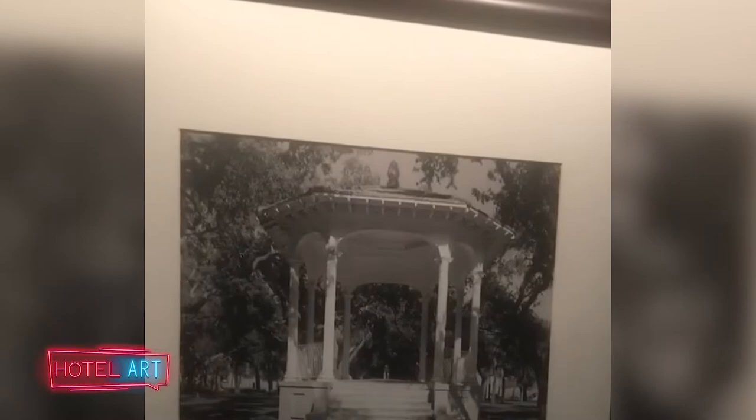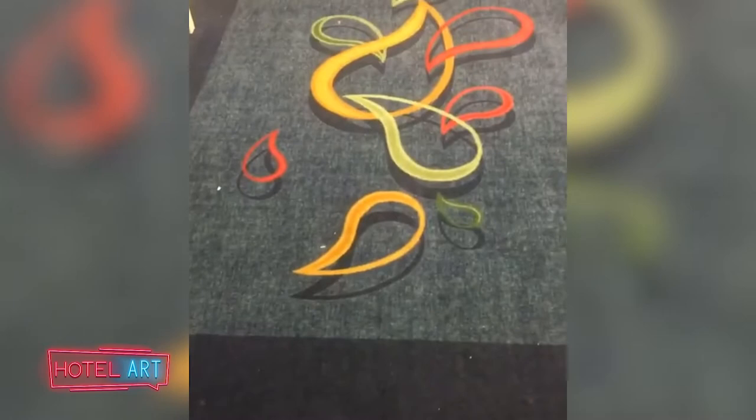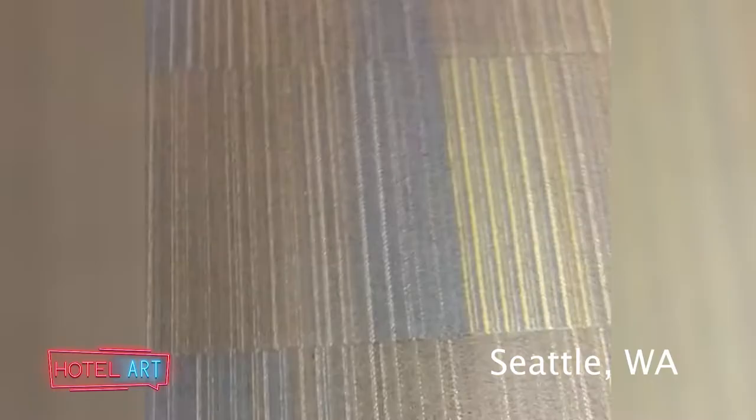Well, look how romantic this little Hampton Inn is here in Charleston, South Carolina. I think it's time to do a little hotel art. There it is. It's a gazebo. A gazebo, you guys. It's on this desk. It's pretty. Look at the carpeting at this hotel. This is a weird version. I mean, the depth perception, it feels like I'm genuinely going to fall into it. It's a unique sort of version of hotel art.